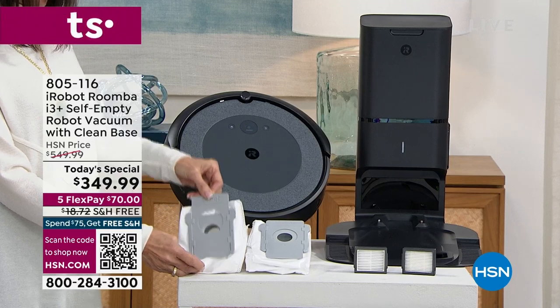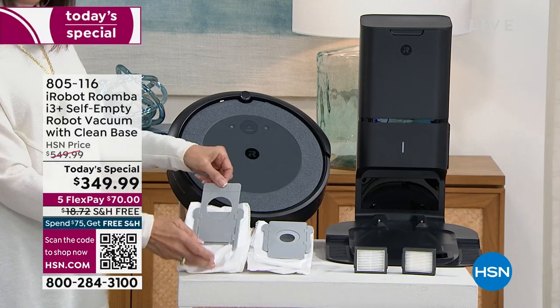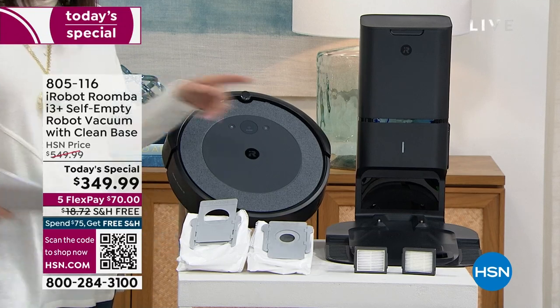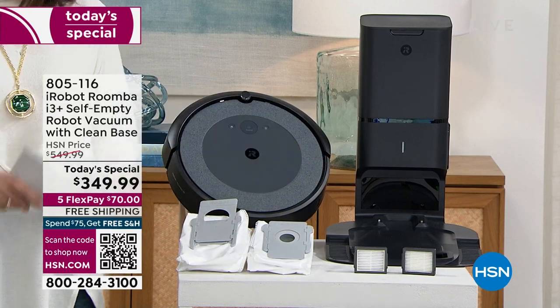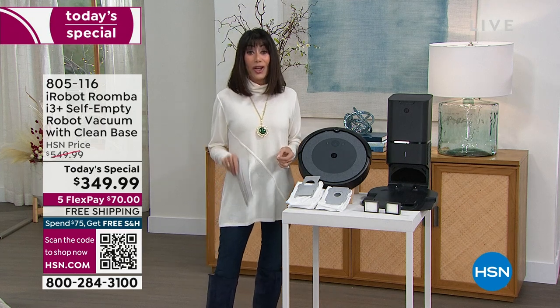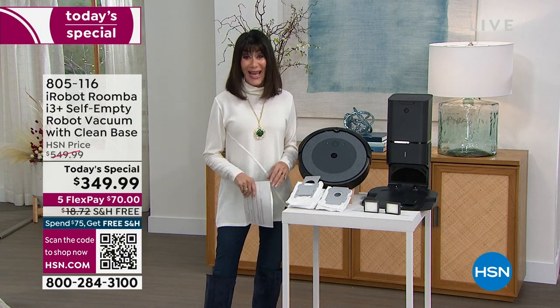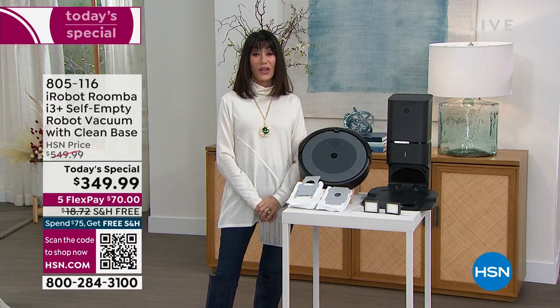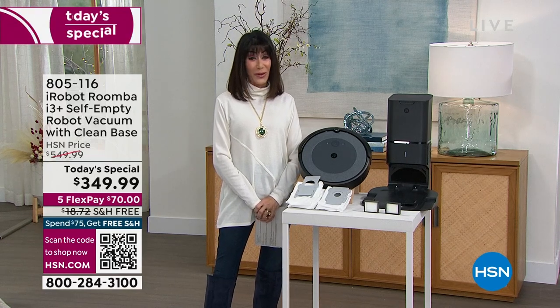You put them in, but when you pull it out of the back of the unit, it just closes right away, so it keeps everything locked inside. You get your lithium batteries that go right along with it as well. The whole thing, $549.99, your HSN price right now, definitely while they last, $200 off, the lowest price that we found absolutely anywhere.